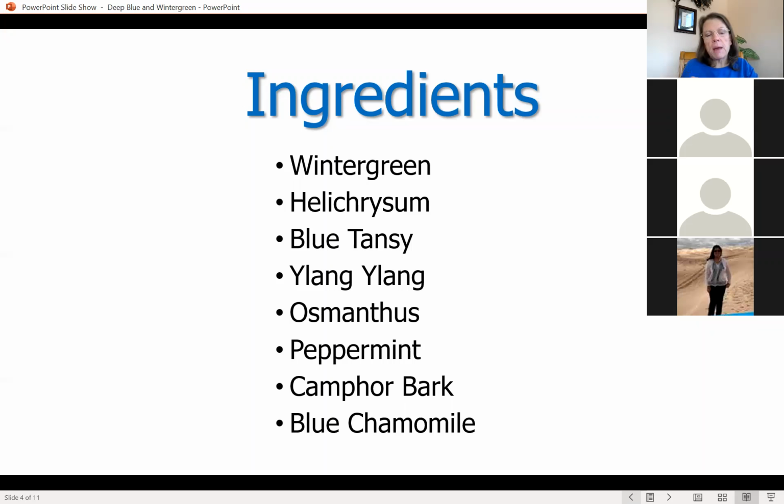So, some things about when to use the oil versus when to use the rub.